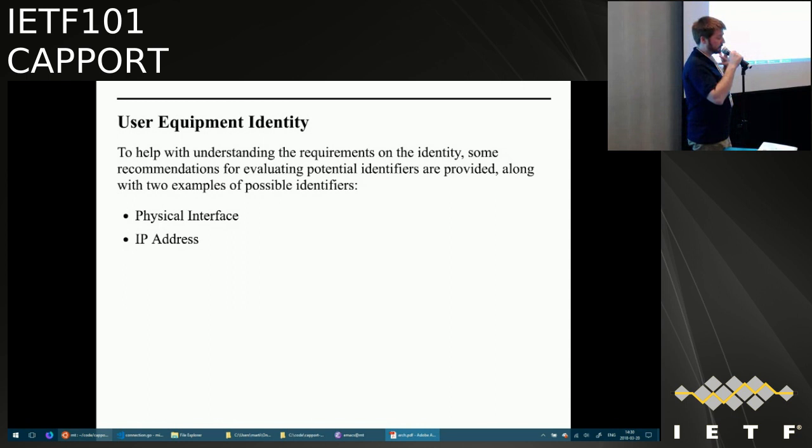So beyond specifying what properties identity should have, I didn't want to get into suggesting a specific identity, because different deployments and different networks are going to have different requirements, and those requirements might preclude you from using a particular identity over another. So I gave some recommendations on how to evaluate a potential identity against another, so that you can choose the best possible one. And then I gave two examples.